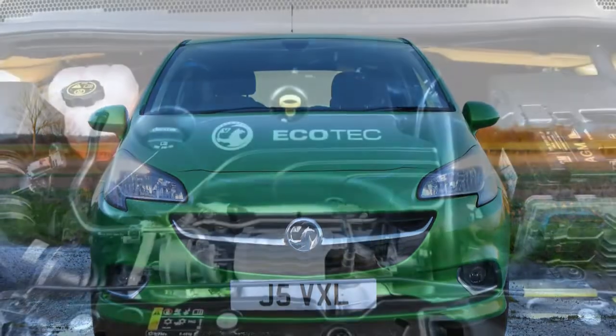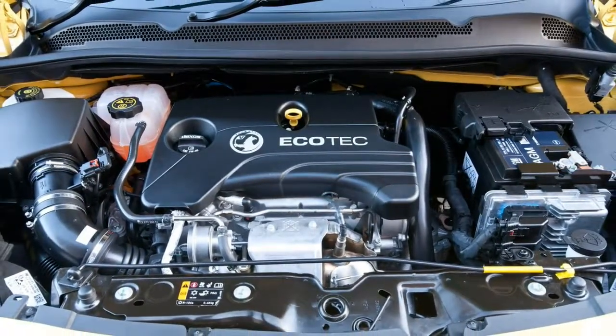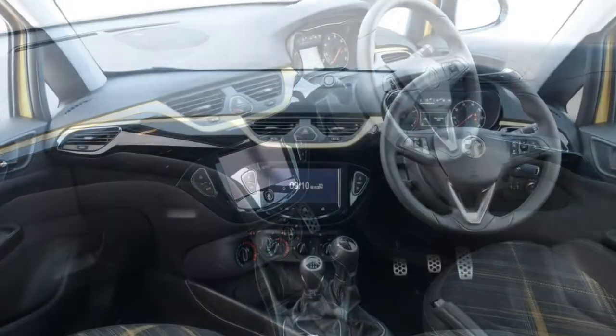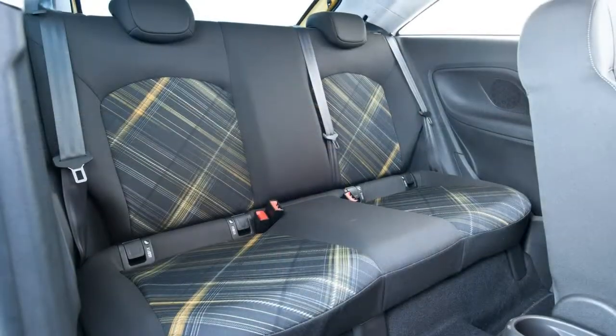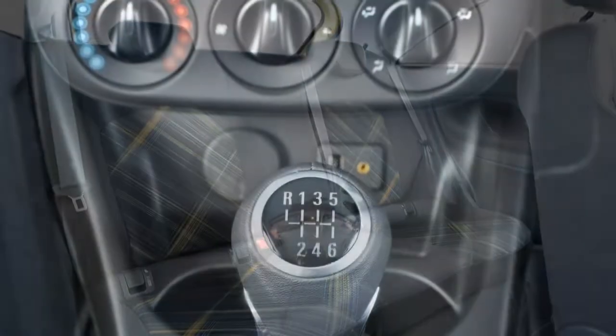Rated 4 stars by Euro NCAP. Nose design absorbs impacts better. Plenty of safety kit available to help. Vauxhall says the Euro NCAP test is more rigorous than before. That's why this Corsa carries a 4-star rating in comparison with its predecessor's 5.